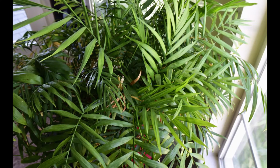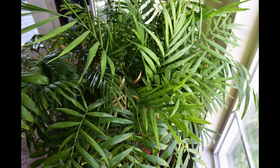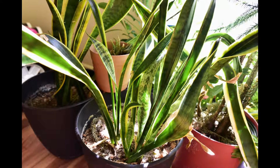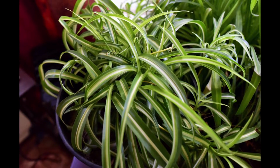So we've covered the Nyanthibella, also known as the bamboo palm, and the snake plant, also known as mother-in-law's tongue. And the third one I want to recommend is the spider plant. The hanging spider plants are pretty cool because they're just so easy to care for. They generally require 3 to 5 hours of sunlight. They can get by on less, but watering, super easy. You could pretty much forget about them and water them twice a week.